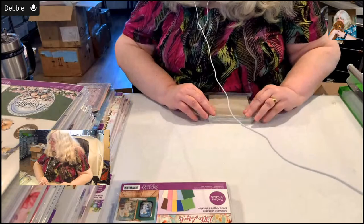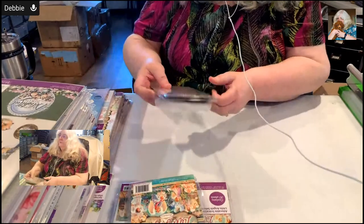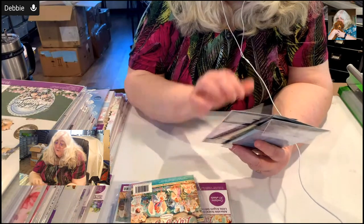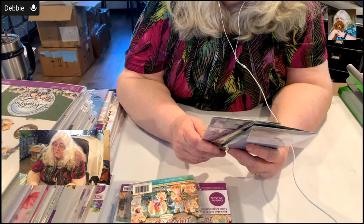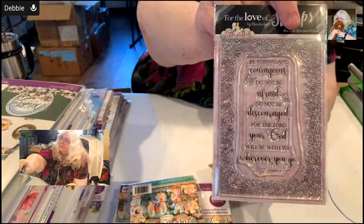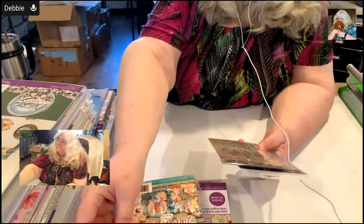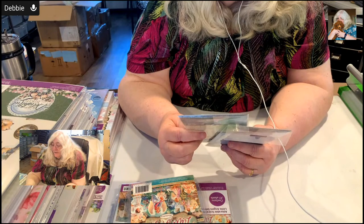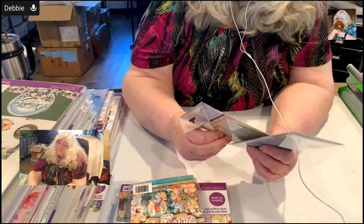Oh, here. I said I didn't have them. That's what's up next. Here's the stamp sets that are made specifically to go with these. This one says in the middle, be strong and courageous. Do not be afraid. Do not be discouraged, for the Lord your God will be with you wherever you go. Joshua 1:9. And then a beautiful frame stamp. This one says, may your guardian angel protect you, love you, and guide you from above. Be joyful in hope, patient in affliction, faithful in prayer.